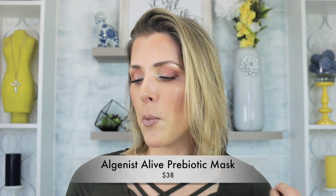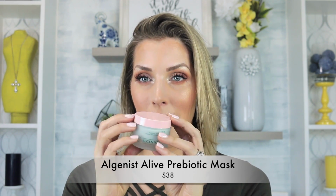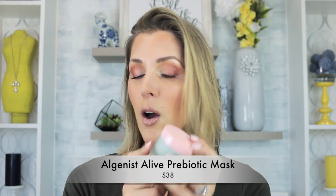And so finally, I'm going to get to the honorable mention. This is the one that I just started using last week, so I can't speak for sure, but I do love it. And it's the Algenist Alive Prebiotic Balancing Mask. So first of all, I love this packaging, this pink top, and this I thought was a kind of green container, but it's actually the mask that is that turquoise color, and it's just a frosted glass. One of the reasons I love this so much right off the bat is because it doesn't have any added fragrance in it, which a lot of Algenist products do have. So I loved that. It made me feel better.